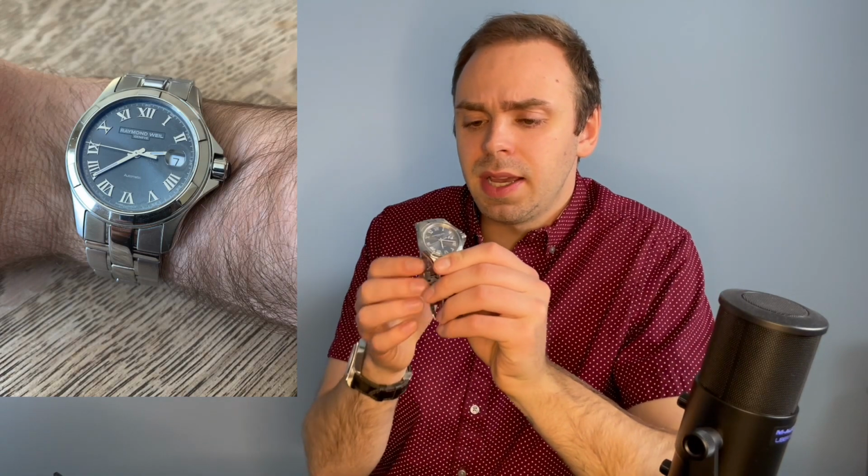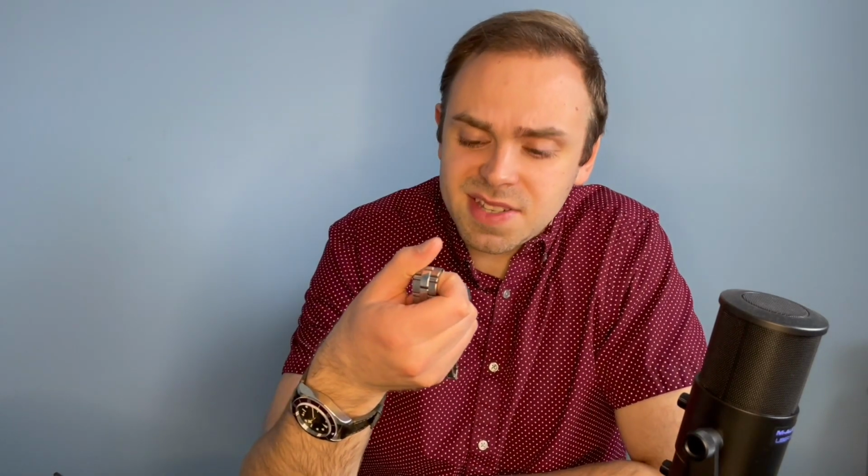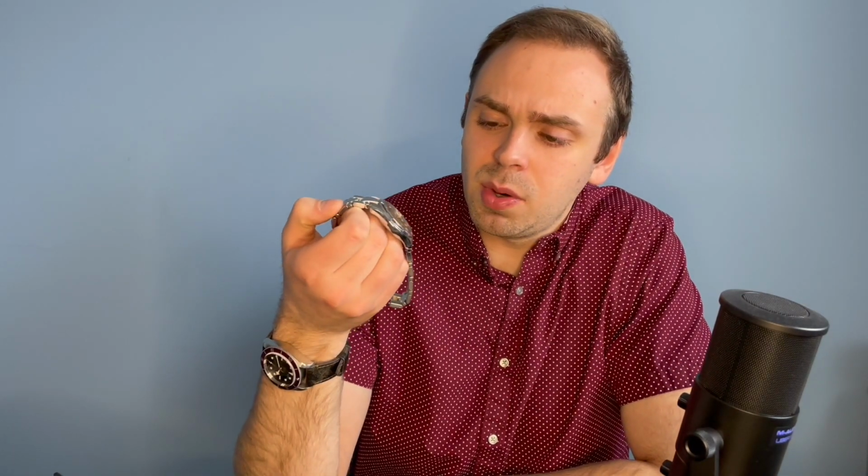Moving on to another watch that probably just doesn't get any love in my collection right now. I don't think I've worn this in probably about two or three months now, and it's the Raymond Weil Percival. And it's not that I dislike the watch. I actually really like this watch. I used to wear it a lot, if you remember from my last video, or last year anyways. I like the bracelet. It's a really cool bracelet.